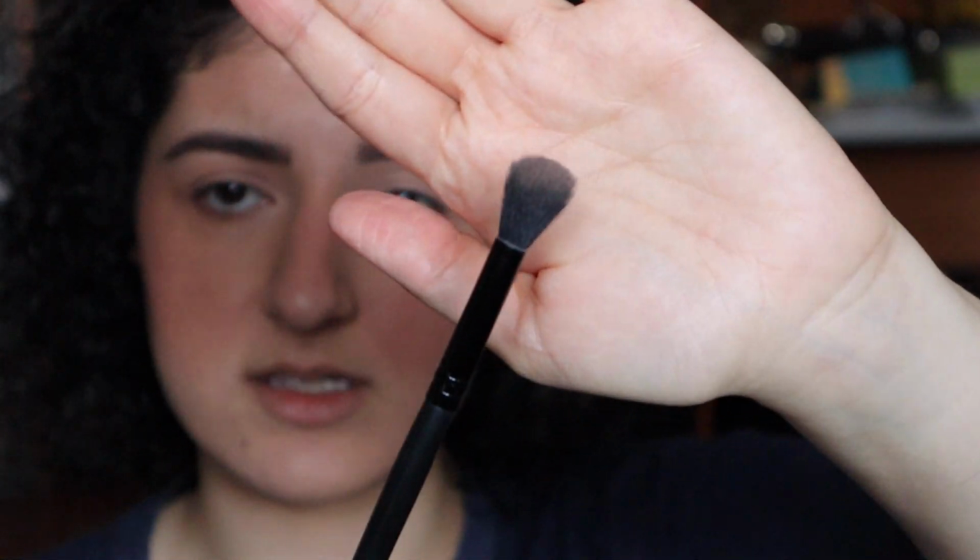And I'm just using a big fluffy brush like this. This was from BH Cosmetics. Any fluffy brush that won't deposit so much product is gonna help blend out your colors, especially in the crease when you're doing any kind of transition color. A lot of times I will just do my crease with my transition color, maybe a little eyeliner and mascara and I'm good to go, just to get a natural look, but that's about it.